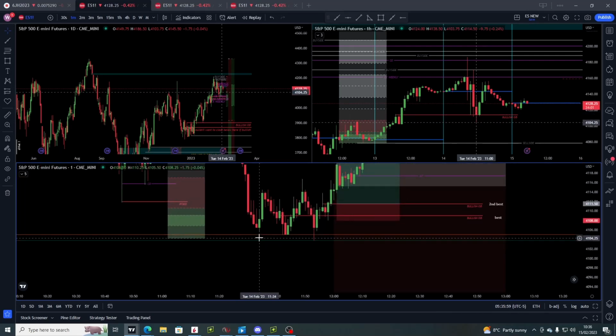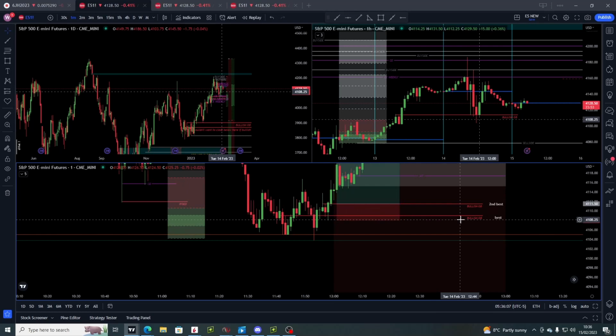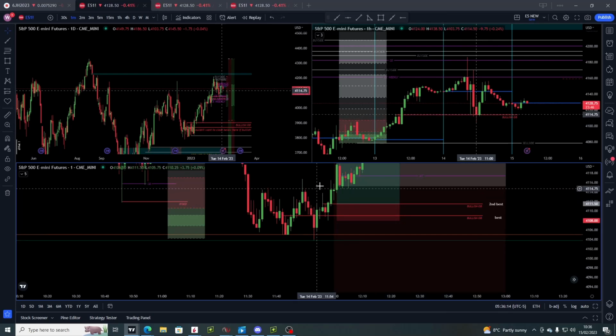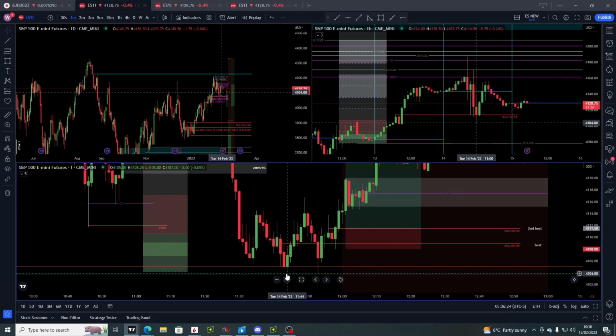Let's break it down. So we have drive 1, drive 2, drive 3. We look at the order block in the middle, and that's our first entry, right? That is our first entry, right? Honestly, ICT doesn't even teach this, so you guys are getting pure gold here, and you know, take it or leave it. This is an order block. You take the order block in the middle, drive 2.